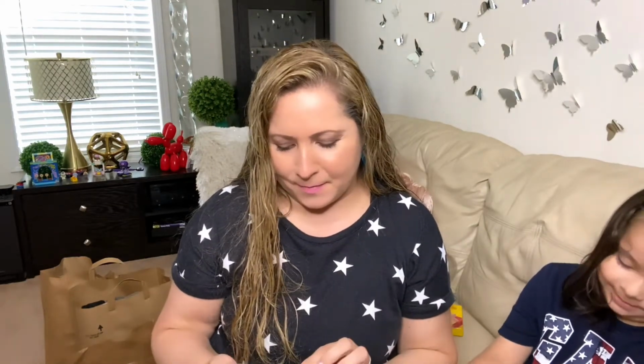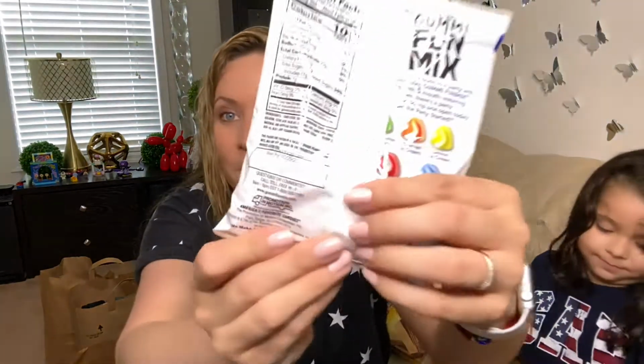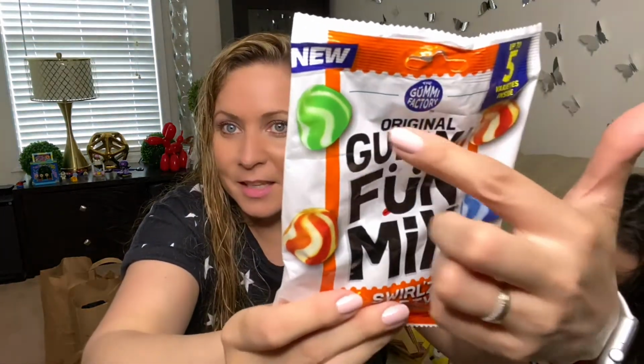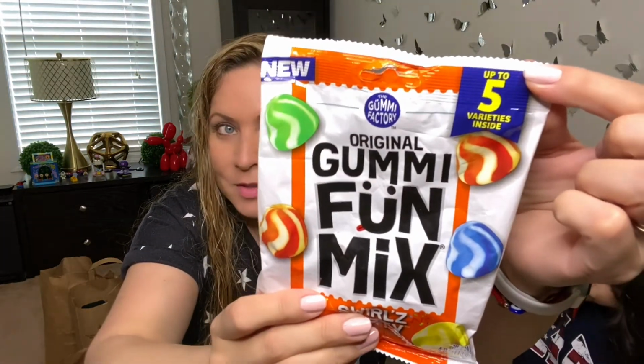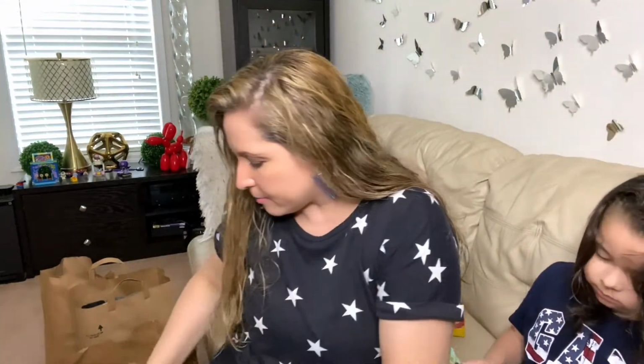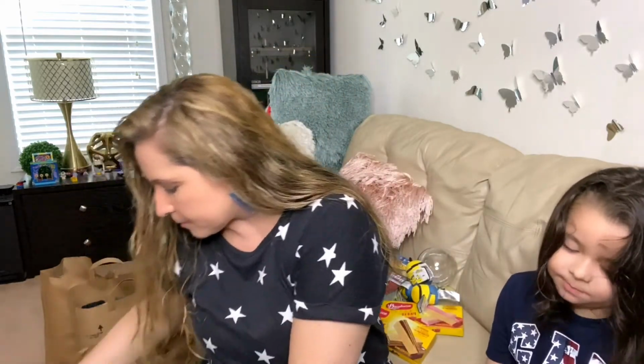Spain? Yeah. Banana. This is also a product of Spain. It says right there. It's a swirl. And this is Swirl's Party. Look at this. Super cool. And it says here gluten-free, so I can eat it. Yum, yum, yum. I like to eat it all.